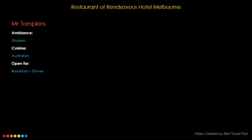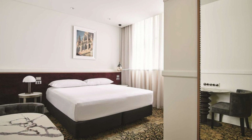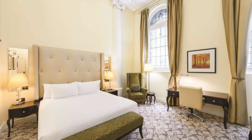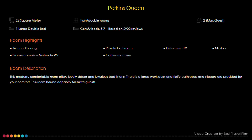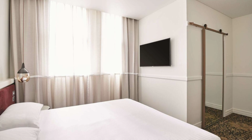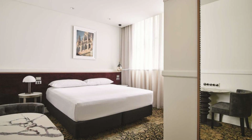On the screen, you can find all the restaurant details we provide, including information about the cuisine, ambience, open hours, and dietary options. Room category 1. You can see on the screen details like room size, bed type, room view, amenities, facilities, and images, etc.